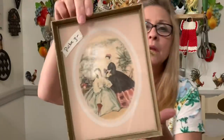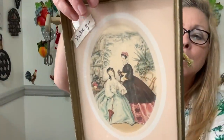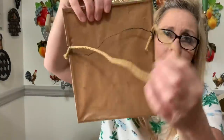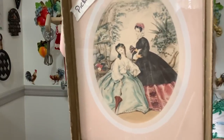Grabbed this picture. I love it. This background is a real pale pink, like a champagne pink. It's very pretty. I don't know why they have two of these on here, but I'll be taking that one off. But yeah, I just thought it was really pretty. So I got that for $1.50.